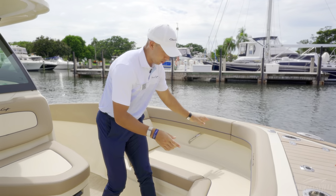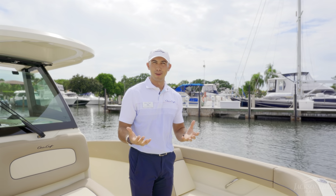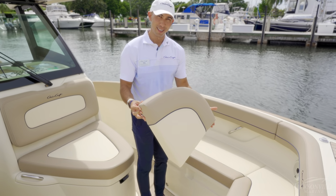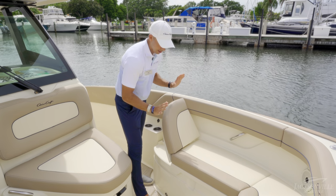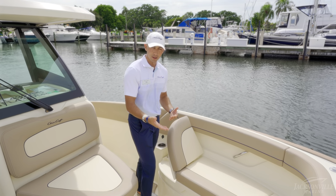All the seats, cushions are very soft as well. So one thing too, and in a salt market especially, we need to clean the boat and we need to make it easy. So what we did was make our magnetic, that's right, I said it, magnetic cushions. So it has no snaps on the back here and really it just slides in and that's it. So that's one of the nice features that we have here on the Catalina 24.